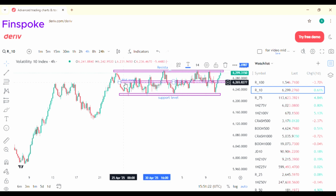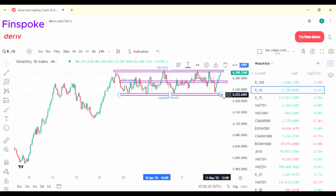Here it was ranging at the lower zone. Here it was ranging at the upper zone. So it will keep doing this until it's able to either break this one to move up, or it comes down, breaks this mid zone, still pushes down, breaks the support level, and moves down. So these are the possible scenarios here. But for us to take advantage of this strategy, we are going to trade as long as price remains in this zone. Now, this is how it works.